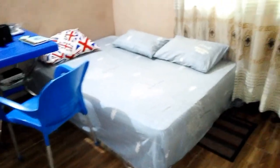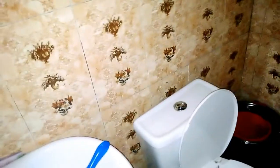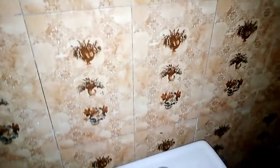Okay, this is the room. It's a self-contained. This is the television and the wardrobe. These are the reading table and our chair. And this is our bed. It's so small. And this is our curtain, and a mirror. See our mirror here. This is the restroom. Look at the restroom.